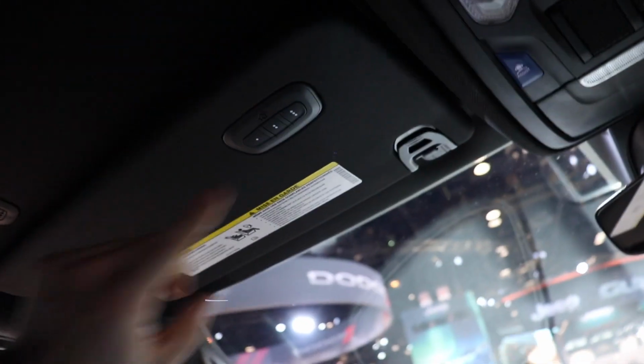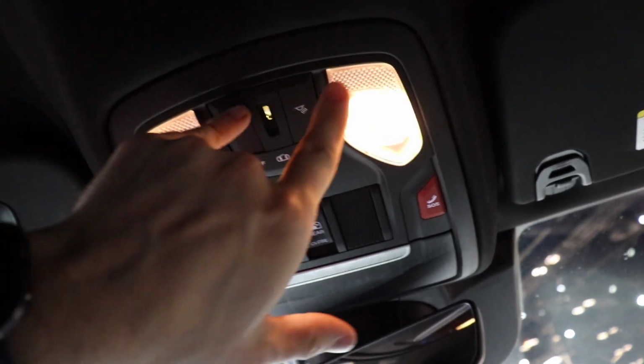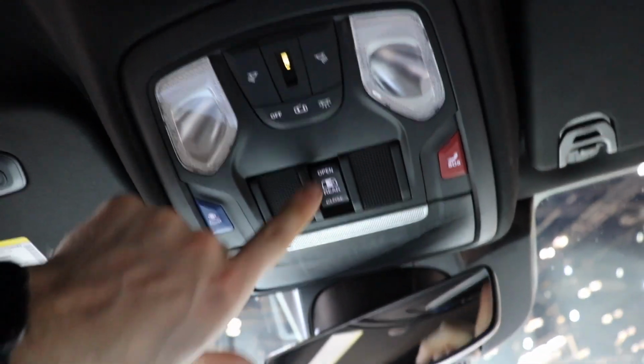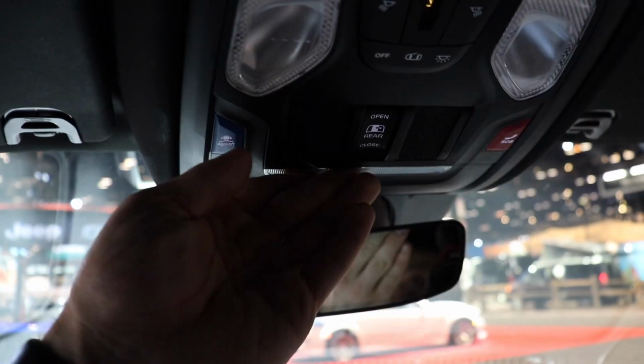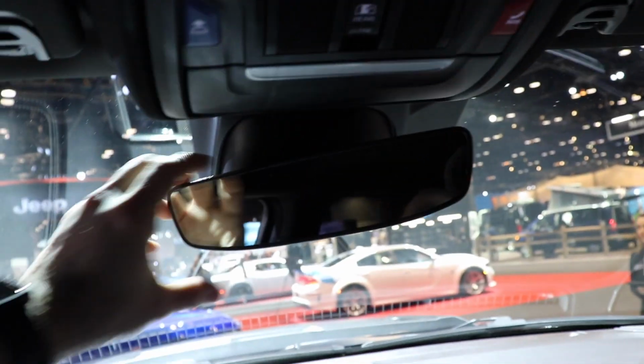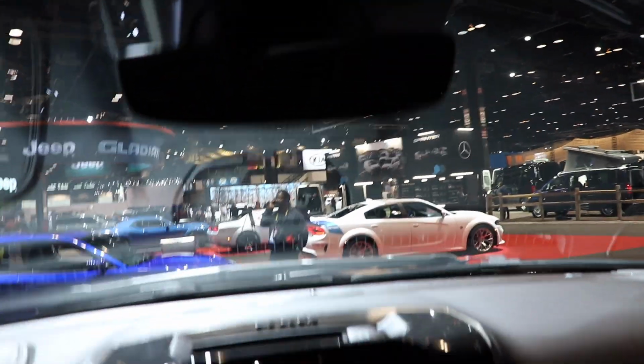Coming up top, we have a halogen lit vanity for passenger as well as driver, and a 3-door universal garage remote. Over here we have your halogen dome map lights. Then we have your rear power sliding window right there. And then in front of that we have some glasses storage. And then lastly, the auto dimming rear view mirror is right here.